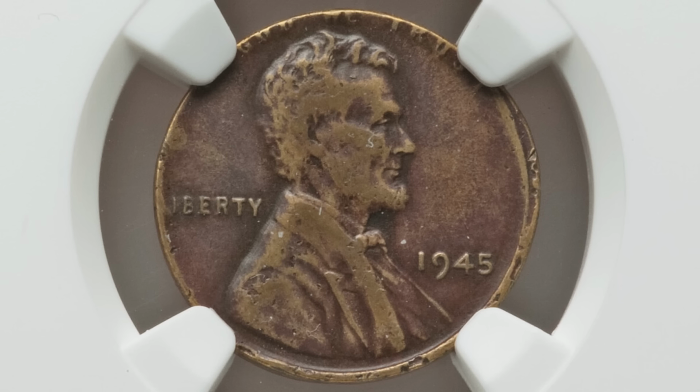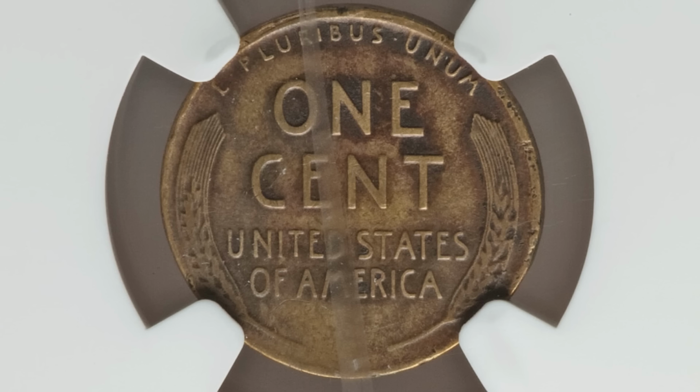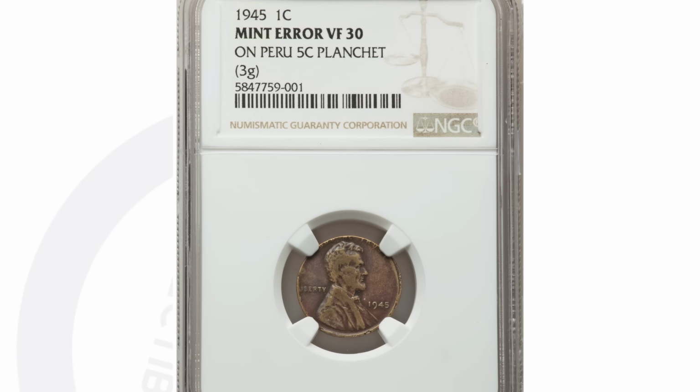Now, this is something that could easily be passed up in circulation as well. It's a 1945 wheat penny. You can see that the design's being cut off a little bit there because we have a Lincoln wheat cent design that was struck onto a Peru 5-cent planchet. So the coin weighs 3 grams here, and the coin sold for over $1,500. That's right, over $1,000 for a wheat penny because it was struck onto the wrong planchet.